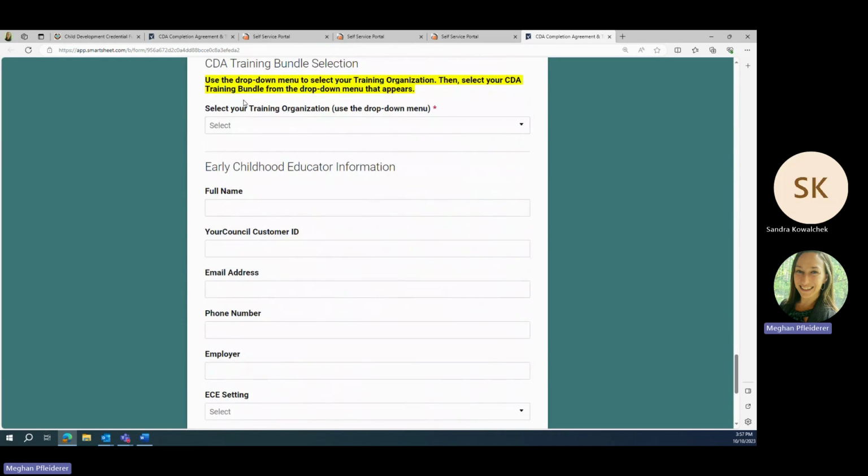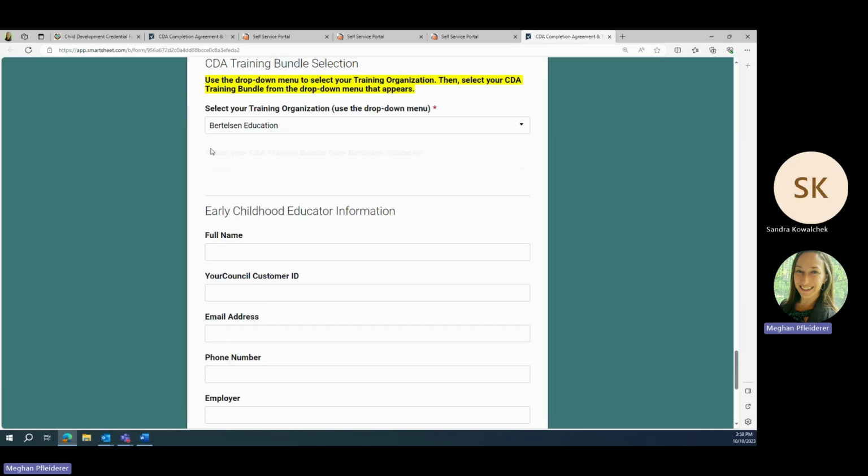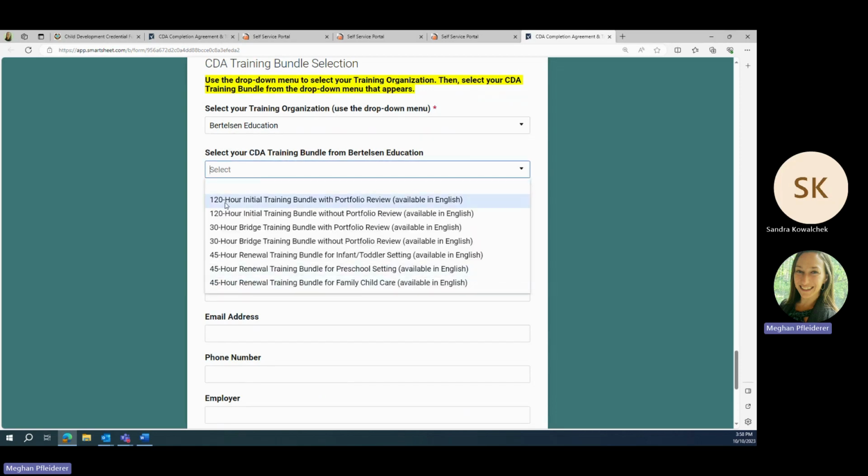Now we're to the most important part. You actually have to select the organization that you want to use. And because they are first alphabetically, we'll go ahead and select Bertelston Education. And you'll note that a field comes down where you can select the specific bundle that you would like from Bertelston. So if you need your 120 with portfolio review, it's there, as well as without if you don't want it. Same thing with the 30, with and without portfolio review, and renewal options are available.